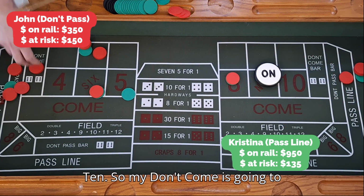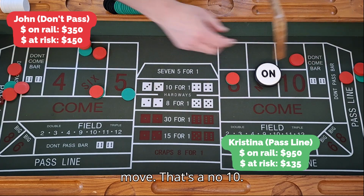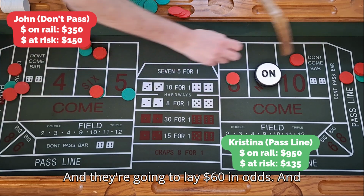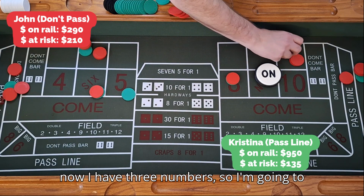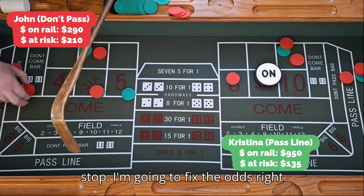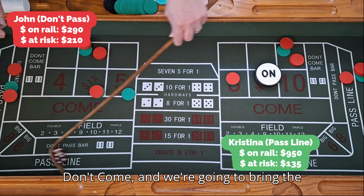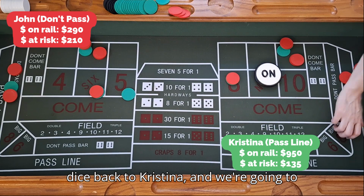10. So my don't come is going to move. That's a no 10. And they're going to lay 60 in odds. And now I have 3 numbers, so I'm going to stop. I'm going to fix the odds right there. I'm going to stop betting the don't come. And we're going to bring the dice back to Kristina, and we're going to see what she does.